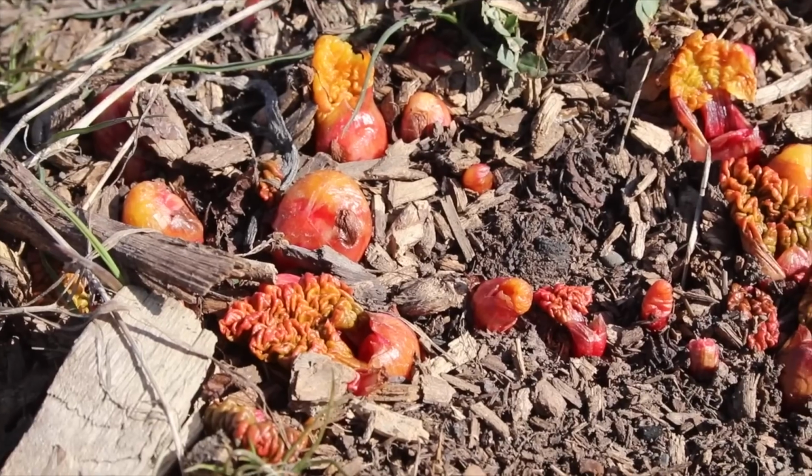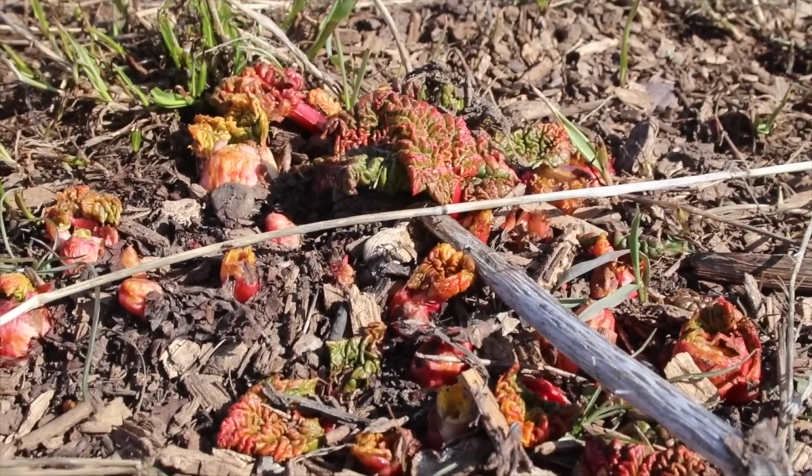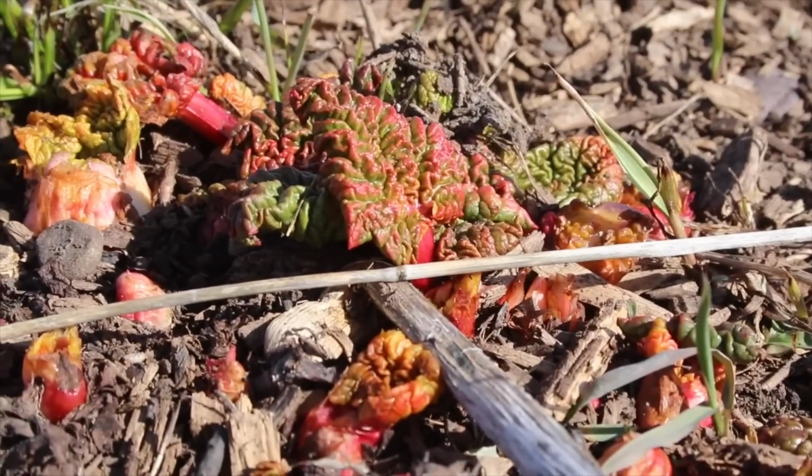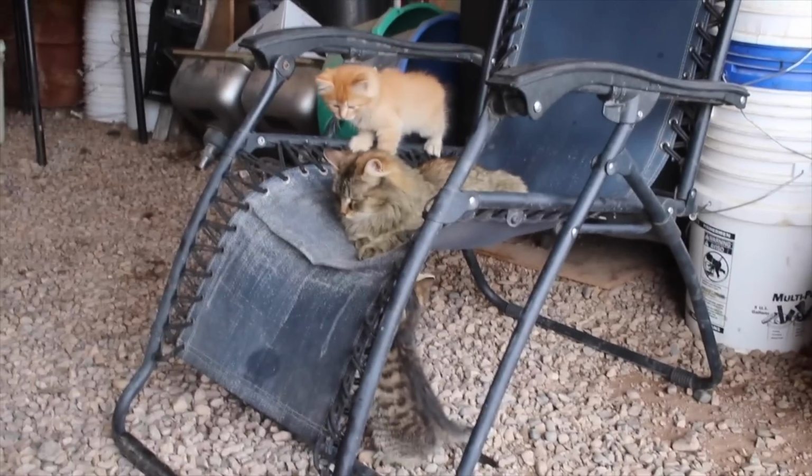As the snow recedes, things like rhubarb leaves start popping through, and by a day later they can go from that really pinky orange to getting some green on them. There's also clover leaves coming through the dead stuff, and so on.